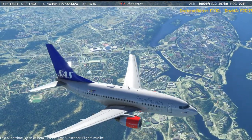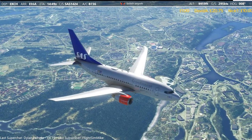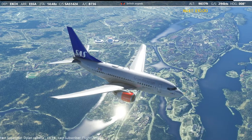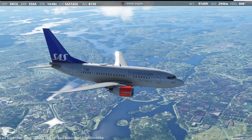Traffic across the 44s on the fin, passing 8,000, ILS 26, Arlanda traffic. Little screenshot of Christopher's area of residence. Oh, look at that water reflection there, stunning. What a beautiful part of the world to live in.